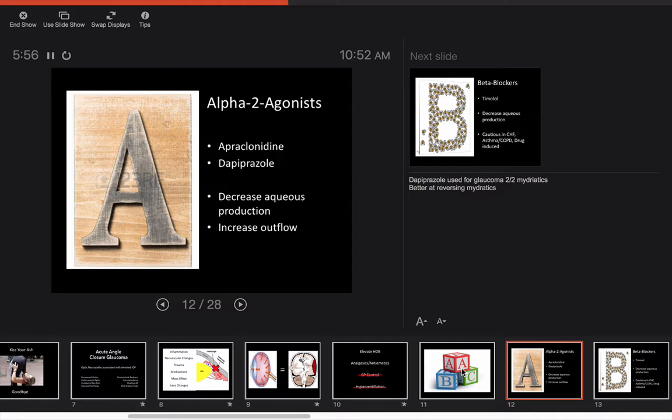Dapiprazole is an interesting one I just learned about that basically helps reverse any glaucoma secondary to mydriatics that may have been given to patients. So just keep that in mind if maybe you're doing a dilated exam and all of a sudden the patient can't see anymore and you kind of did it, you can give dapiprazole.